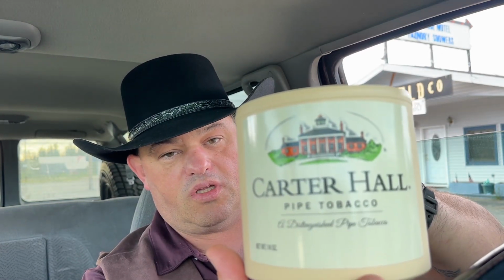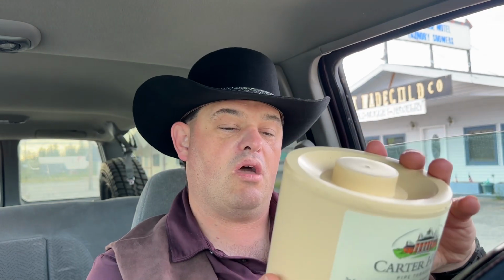Carter Hall. Straight tobacco flavor. But that's what it is. It's not a heavy tobacco flavor. And I think that's why the Granger to me was more satisfying, because it was a little bit more of a heavy tobacco flavor. Like they used darker tobacco or, you know, something along those lines. I don't even know if that makes sense. But it's not a heavy tobacco flavor. It's a really light tobacco flavor, with no toppings at all.